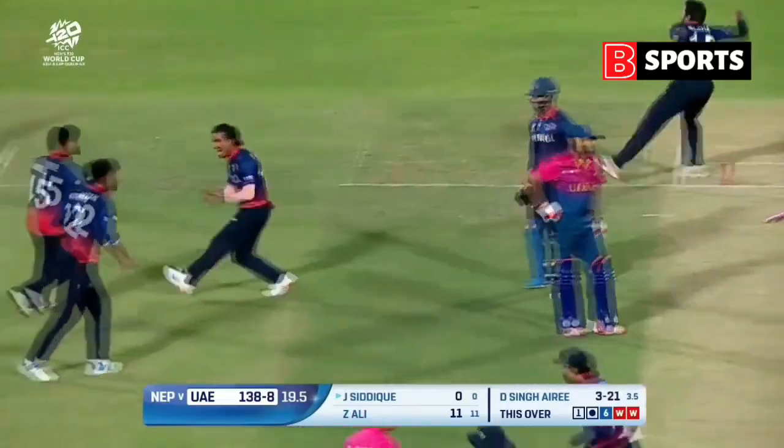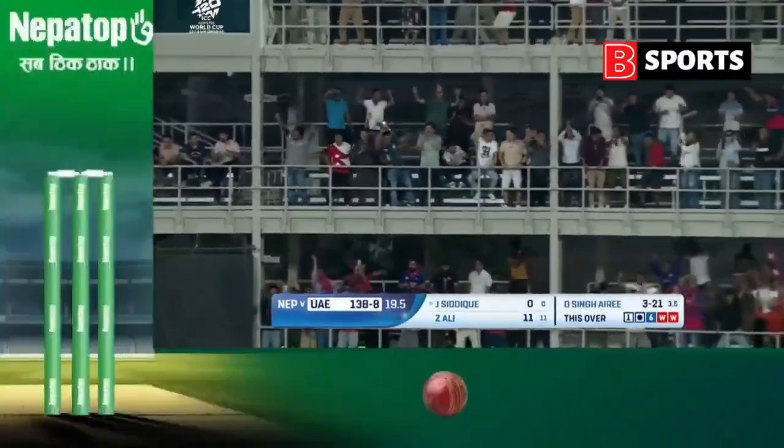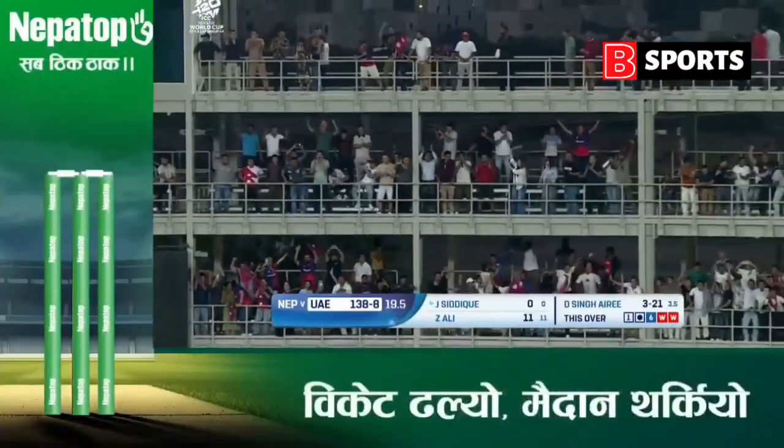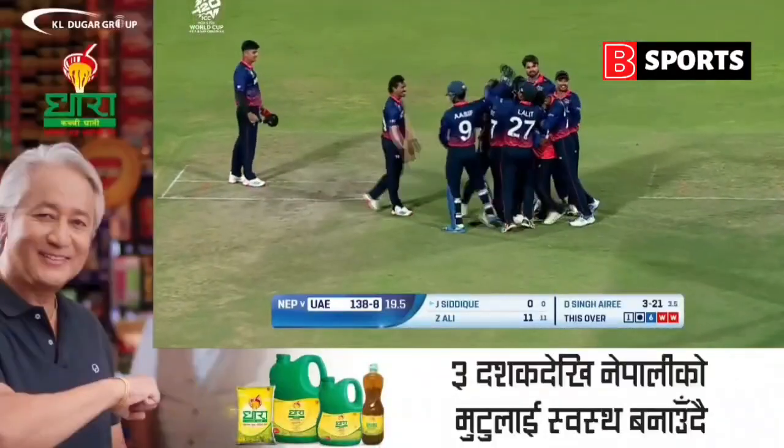The most extraordinary turnaround. Complete jubilation in the stands and on the outfield. The UAE have pushed Nepal to the brink, but just in terms of getting over the line, that 1 short has been the difference.